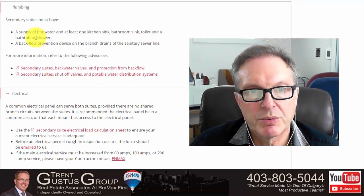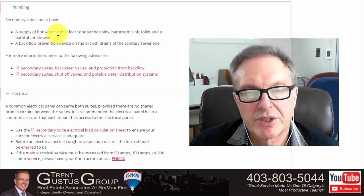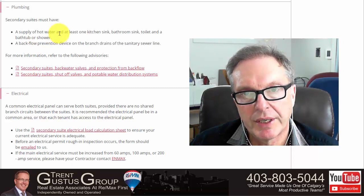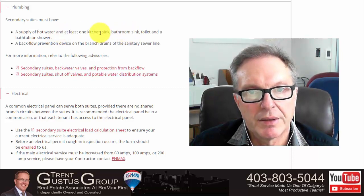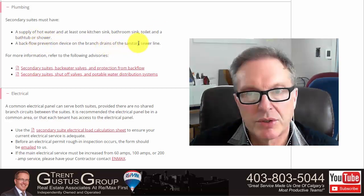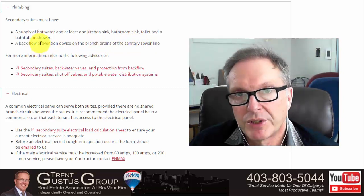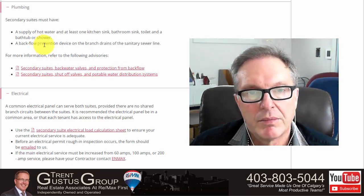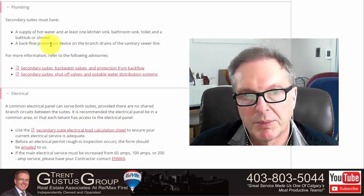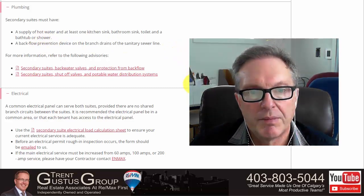In regards to plumbing, secondary suites must have a supply of hot water. Now, they're not saying that it needs to have a separate hot water. You can use the main hot water heater, from what I'm told. And they need to have a kitchen sink, bathroom sink, toilet, and a bathtub or a shower. Backflow prevention device on branch drains of the sewer line. Most houses have this, but in some of the older houses, you'll have to put that in. But backflow prevention is always a good idea anyway, because in case the sewer backs up, it doesn't fill the basement with things you don't want.